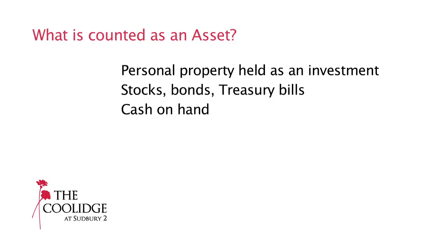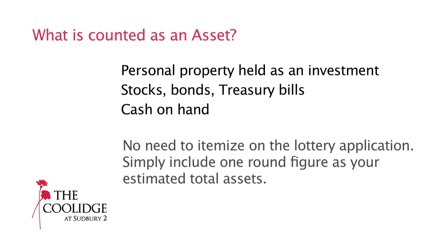Do you own any real estate? Any equity in real estate is counted. Personal property held as an investment, stocks, bonds, treasury bills, and any cash on hand. No need to itemize on the lottery application. Simply include one round figure as your estimated total assets.